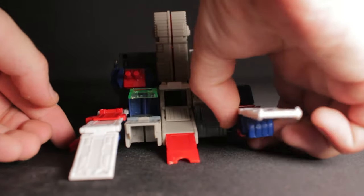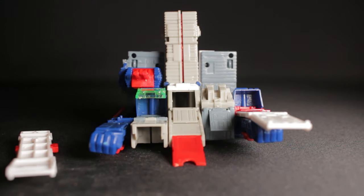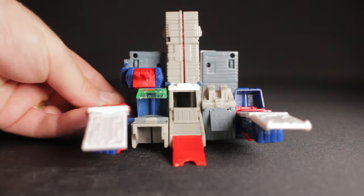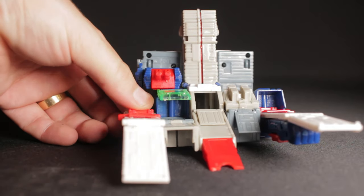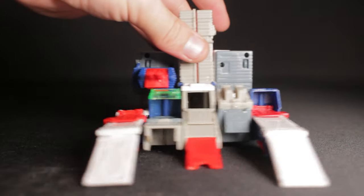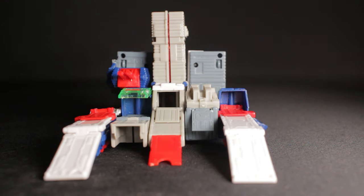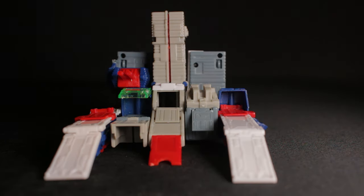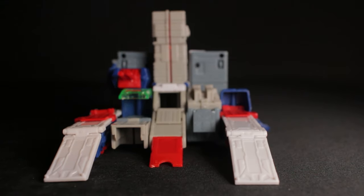I'm a bit worried about these arm cannon mounts. As you can see, the second you touch it it just falls to bits. It's all friction mounted on extremely small pegs. The plastic is thin as hell. It's a mess, but it's got all the bits, all the things you could need.